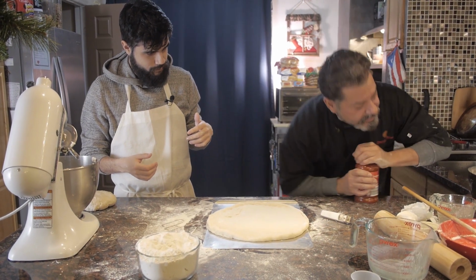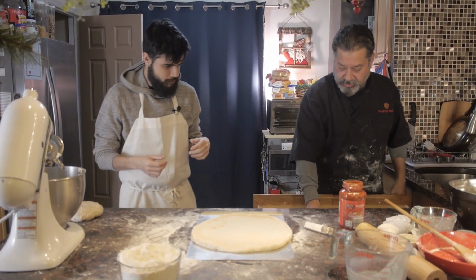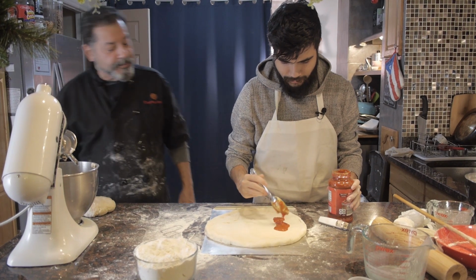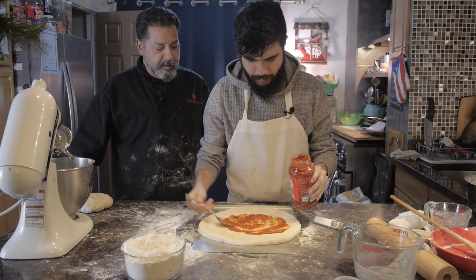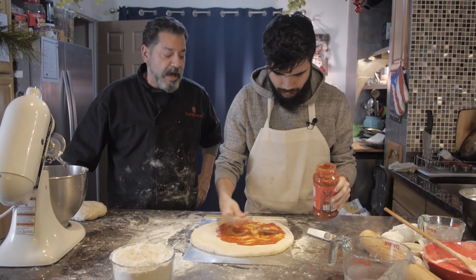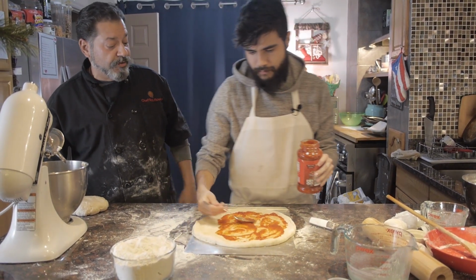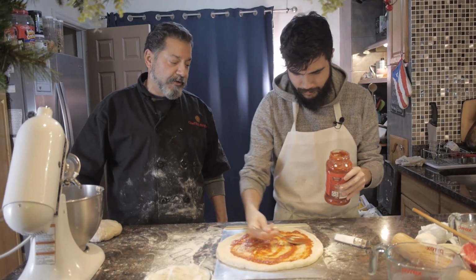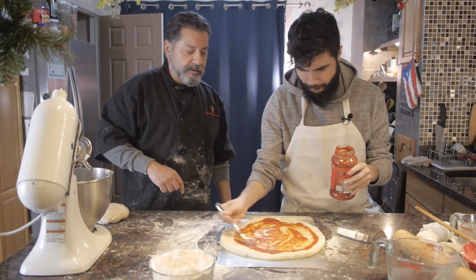All right, so you want to create your pizza. Grab a little bit of sauce. You should always start from the middle, work your way out. There you go. And remember, you don't want to put too much because then it becomes almost soupy-like and the crust will break. So make the outline, go as far as you want, wherever you want the crust to end. There you go.